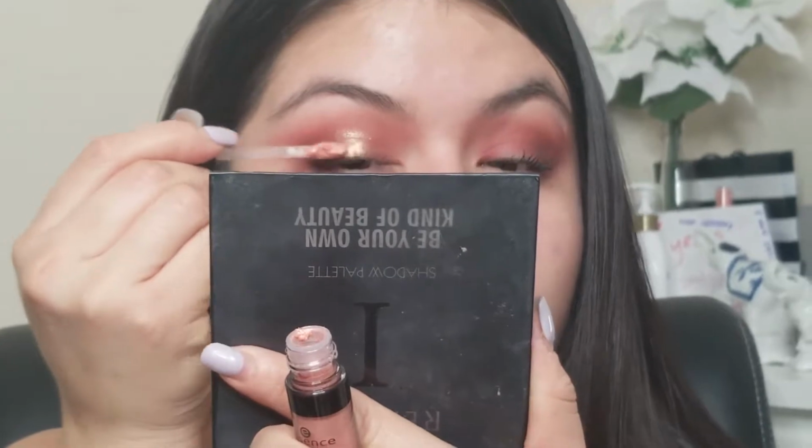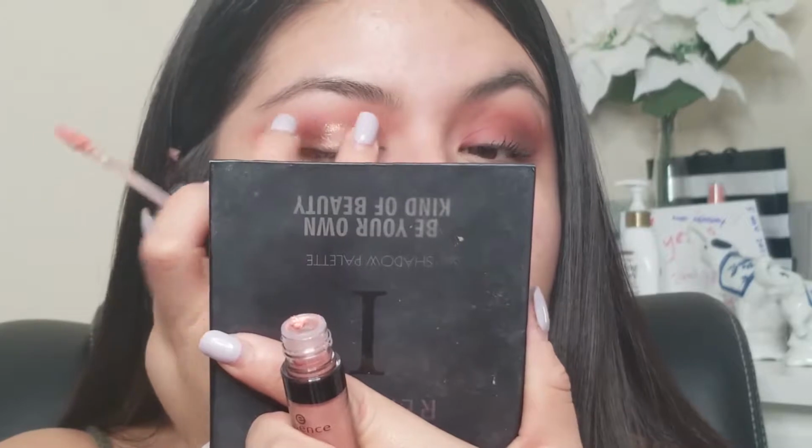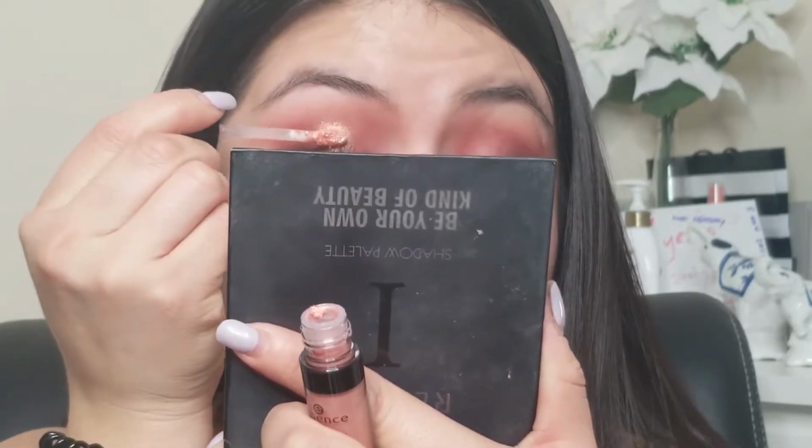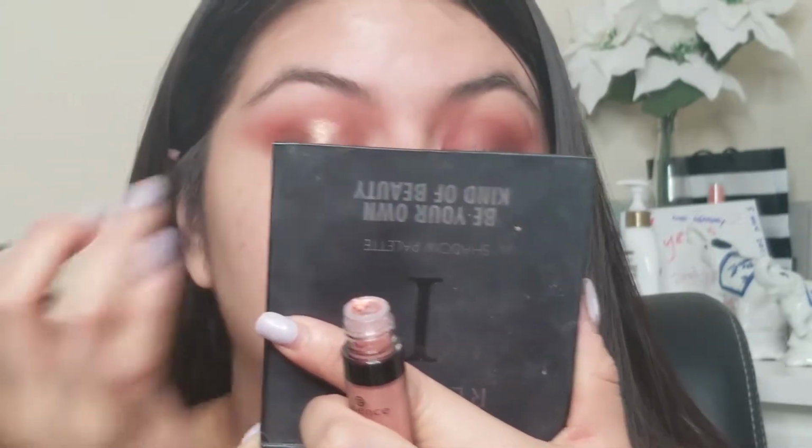It's super glittery and reflective. Hold on, I just gotta see how this looks because, oh wow, I really like it. Really pretty. Do you guys see that? It's really beautiful. Try and see if I can build it up. Probably can. And the consistency of this is not sticky or anything whatsoever. It's really easy to blend because of the fact that it's not sticky.